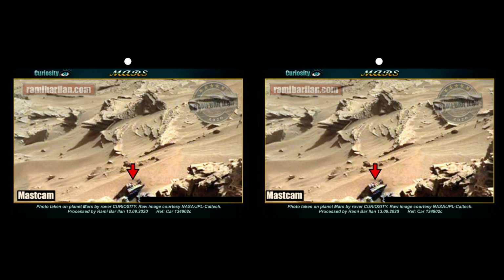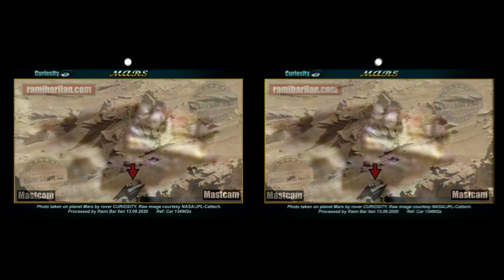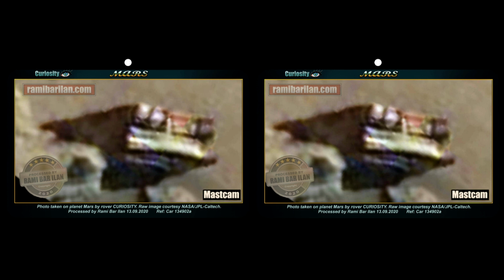Now we turn to some beautiful finds by elite researcher Rami Bar-Ilan, and we're going to zoom right in on what the arrow is pointing at. To me, this really does look like a building component, perhaps part of a facade or part of a rooftop. But take a look at this. This looks rather like a skull, doesn't it? Maybe that's pareidolia on my part.